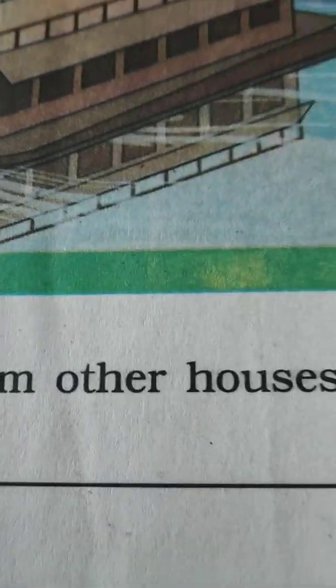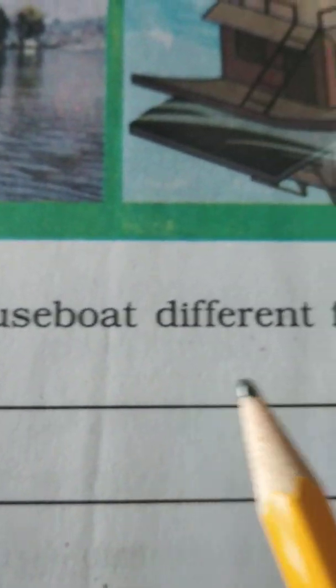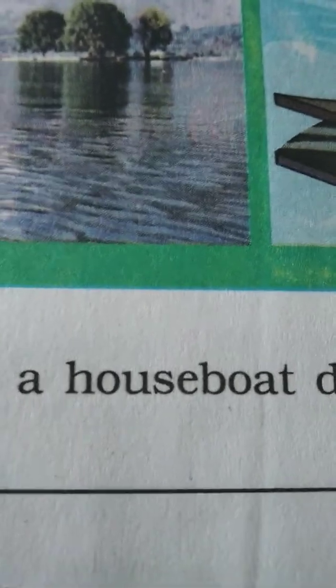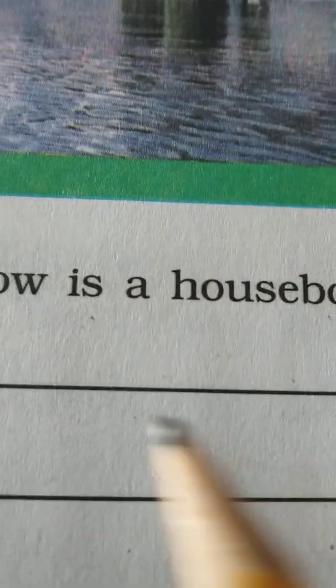Is our next question. Well, a houseboat is a boat. It's floating on water. It can move from place to place on water. How shall we answer this? A houseboat is different from other houses because it can move on water. Yes, a houseboat is different from other houses because it can move on water. If you'd like to say it a different way, just tell me and we'll figure out how to write it correctly. There is no one correct way to answer this.